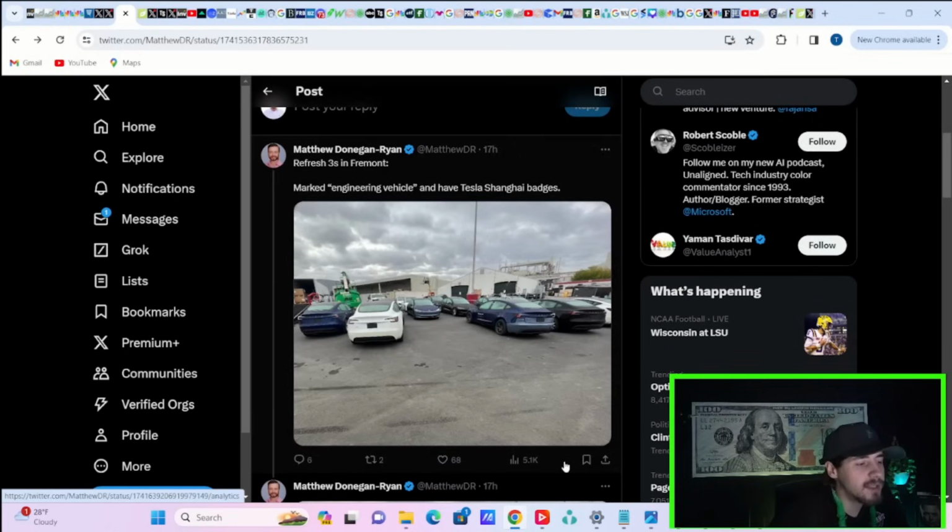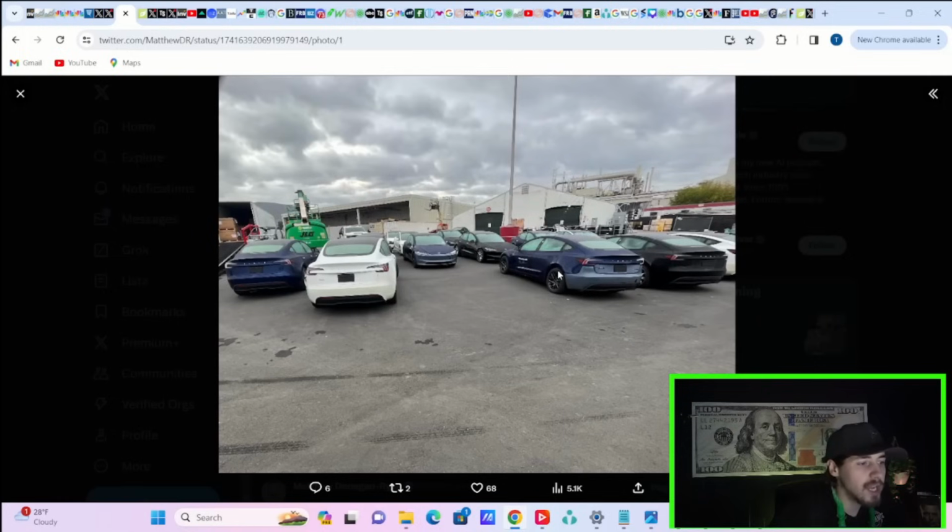These are some images of what looks like 1, 2, 3, 4 at least Model 3 Highlands that are marked engineering vehicle and have Tesla Shanghai badges. This is outside of Fremont. But what I have noticed even as of recently, I did spot the first Highland on the highway here in Michigan. So maybe someone separately transported their vehicle from China to here. I don't know, but I've already seen a Highland on the road. So we'll see if we can actually start cranking out some of these vehicles.